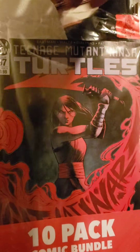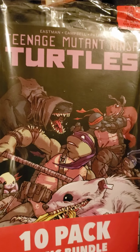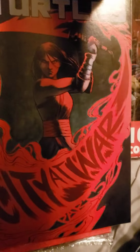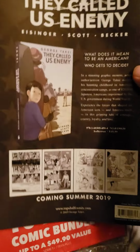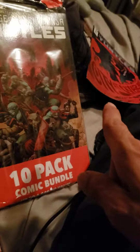Let's start off. Yes, I pre-opened them for easier access, but I didn't look inside. First off, let's go with, look at that, I got lucky already. But first off, it's Teenage Mutant Ninja Turtles, issue 97. That's cool, what's on the back of it? All right, so far I understand that I have three Teenage Mutant Ninja Turtle comic books, which is awesome.